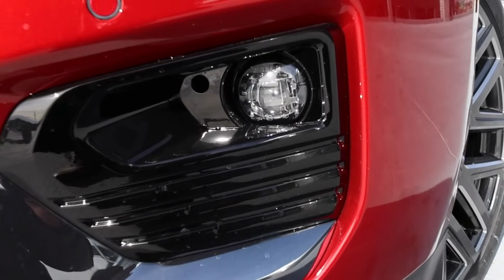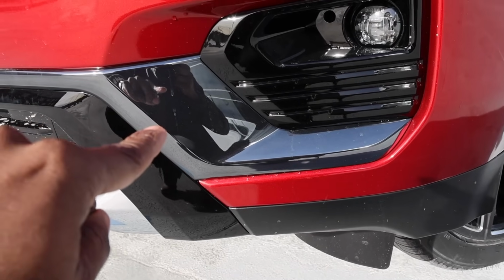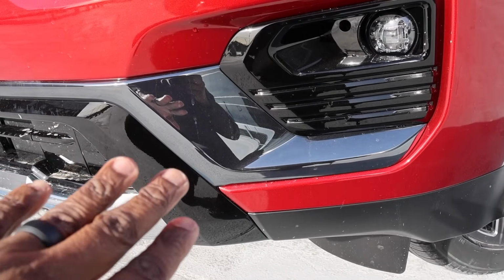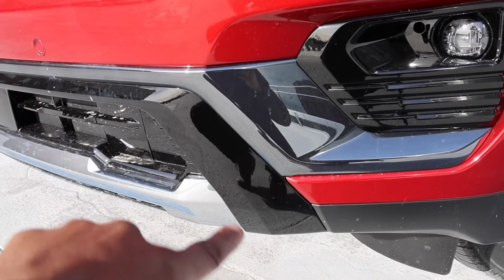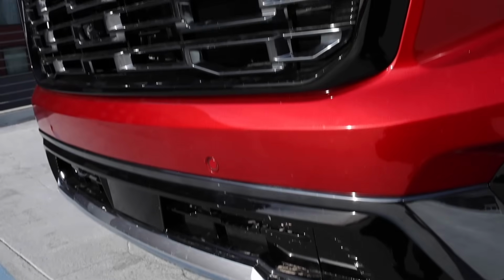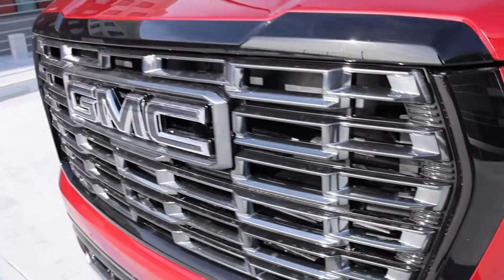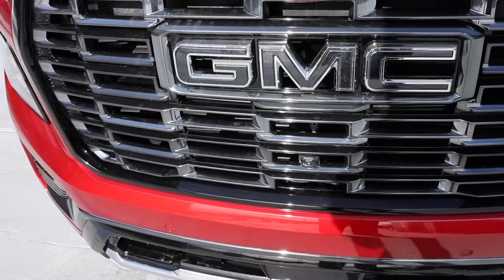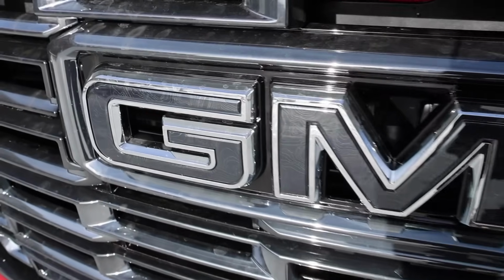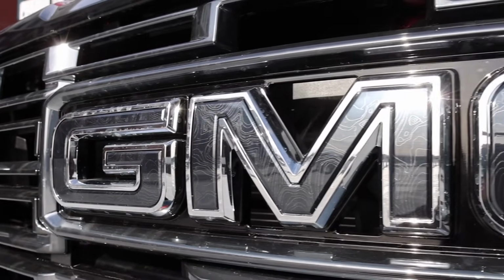Also, your fog lights down below are a projector style LED. And you have like this black chrome here, and this actually might be the Vader chrome. You have this black trimming, and then you have this satin finish down below. More of that Vader chrome here. And check out the design on the GMC logo too. Hopefully you guys can see it there. They did a good dang job on the front end.